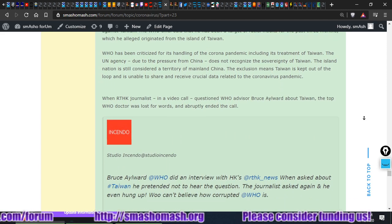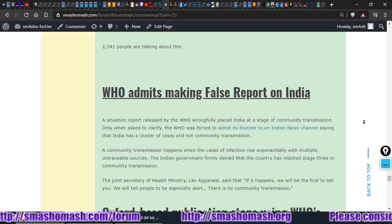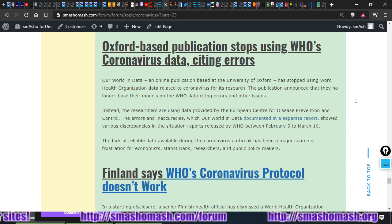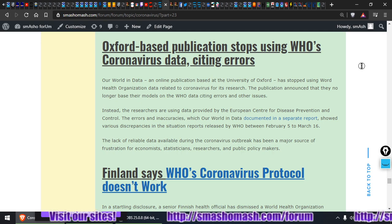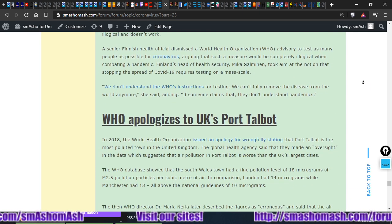Taiwan demands an apology from the WHO chief, a complete hack. And the WHO is a complete hack organization, much like the US CDC. Complete hacks. Finland says WHO's coronavirus protocol doesn't work. Gee, who would have guessed? Me! That's who!